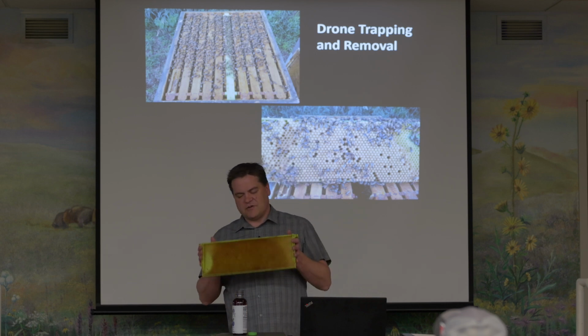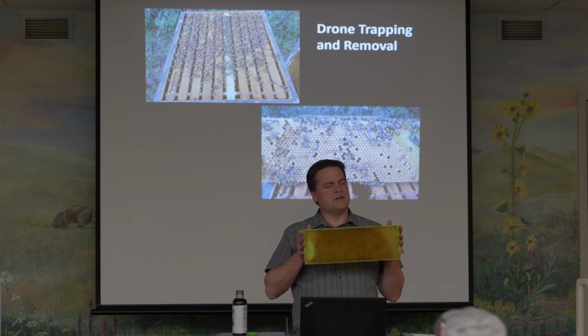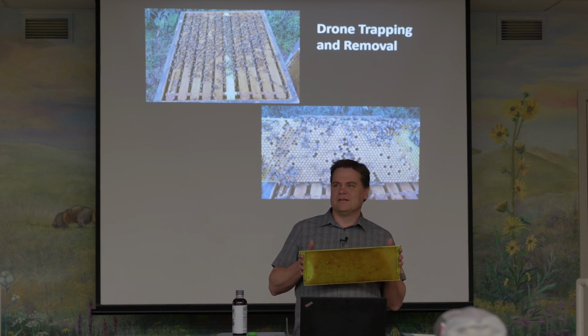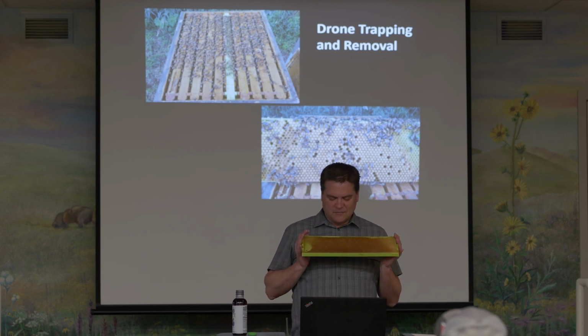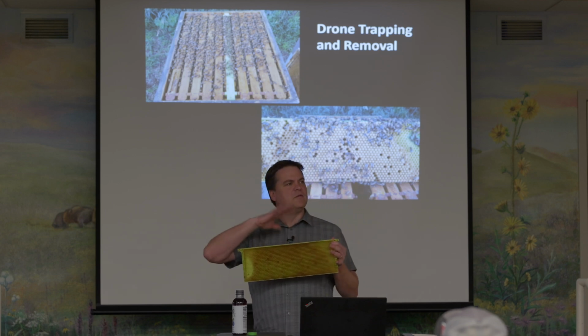If I've got drone brood in my bee colonies that are in my mating yard and they're keeping mites down to like 1 mite or something like that, I'm leaving the drone brood in. They're raising drones that seem to be a little more effective in fighting against the mites, and I want my yard to be populated by those kinds of drones. So I'm using these in a double purpose way.